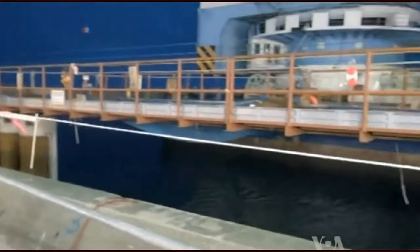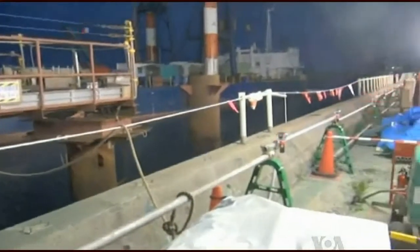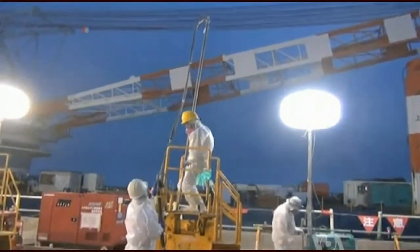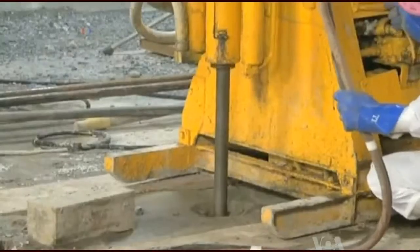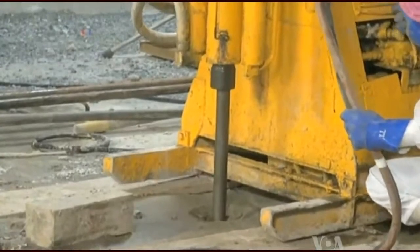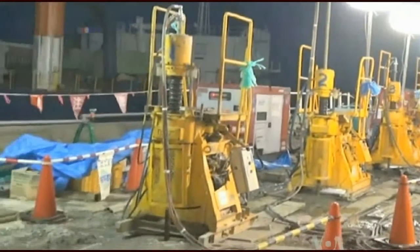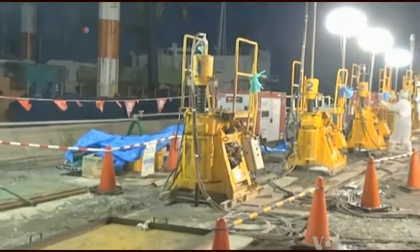TEPCO, the owner of the Fukushima plant, is building an underground frozen wall to prevent contaminated water from leaking into the sea. It is also experimenting with a system to decontaminate the water. A nuclear expert at the environmental organization Greenpeace, Shaun Burnie, says it's not clear those technologies will work. They already spend a lot of money trying to implement them.